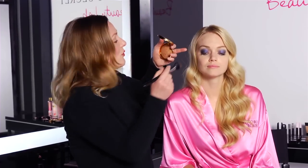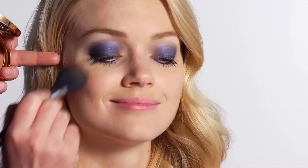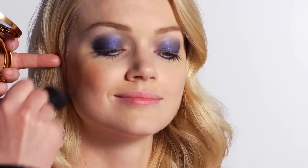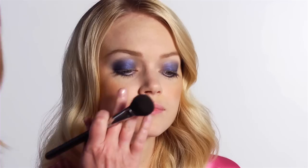And with bronzers, I generally put them where the sun would naturally highlight the cheeks. So along the top. And what's great about this product is all the colors are baked together, which just gives that instant summer glow.